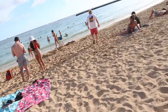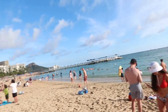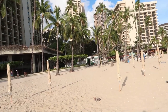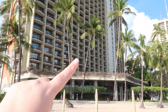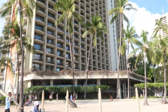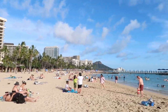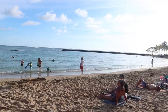So there is Diamond Head over there. Here's all of our resort. I think this one is our resort right here. Our hotel is up here, and just on the other side is our room. But yeah, that's our resort. And Brian's putting his feet in. Oh, he left his shoes right there.